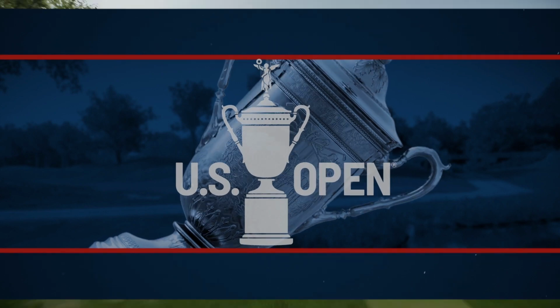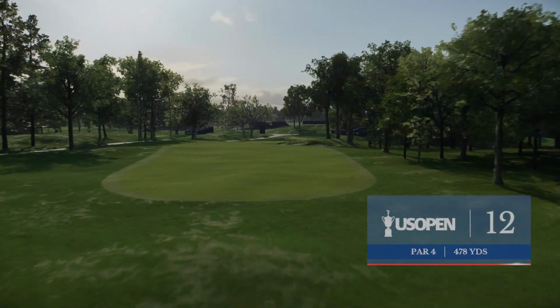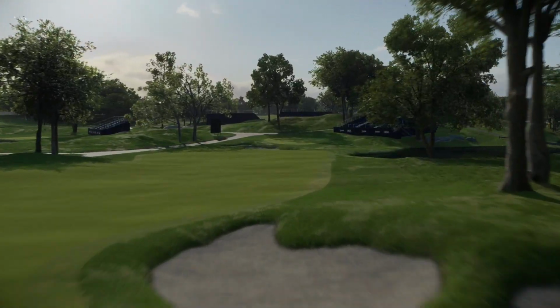Next up at the legendary Country Club in Brookline, it is the 478-yard par 4 12th, another hole where accuracy off the tee is paramount.